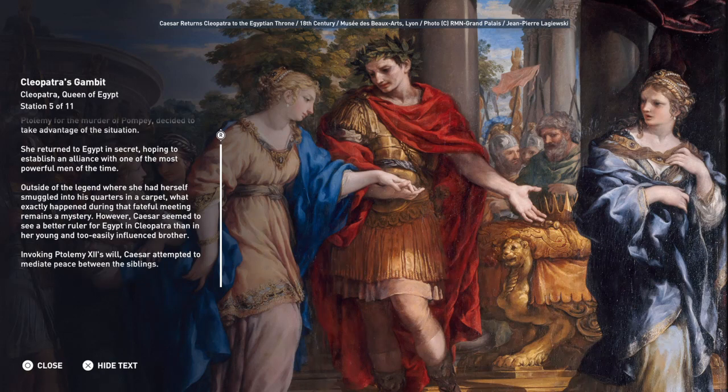However, Caesar seemed to see a better ruler for Egypt in Cleopatra than in her young and too easily influenced brother. Invoking Ptolemy XII's will, Caesar attempted to mediate peace between the siblings.